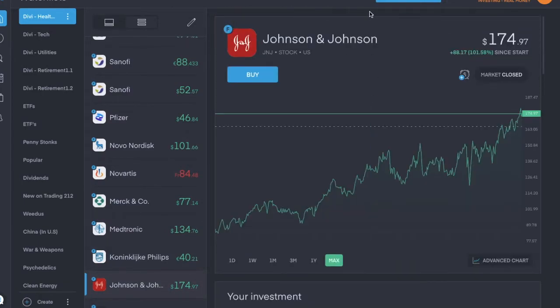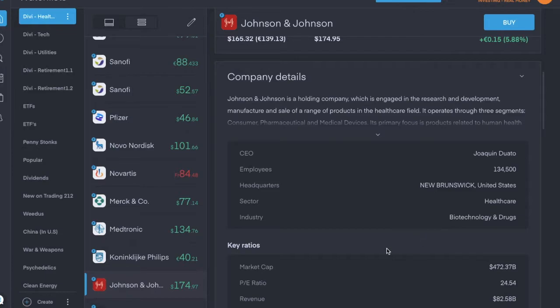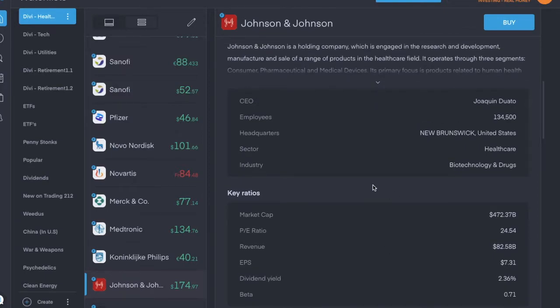Next is Johnson & Johnson. Ticker symbol is JNJ. Very nice, consistent long-term growth over the years. So at the moment it's trading for $175 per share, just about. It's a US stock. It's in the biotechnology and drugs industry, but it's a holding company that's engaged in the research and development, manufacture and sale of a range of products in the healthcare field. Dividend yield is 2.36%. Pays a quarterly dividend, and the last one I received was for 90 cents per share.